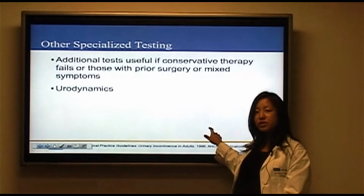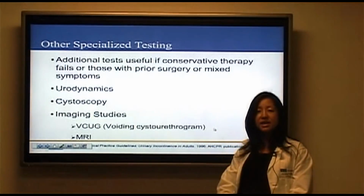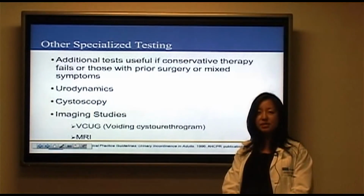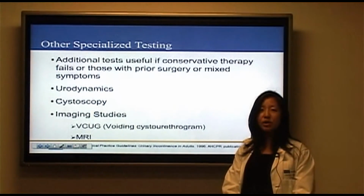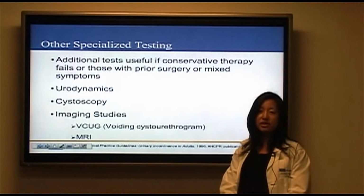Here are some of the other specialized testing that we perform. Please understand that these are not initial tests, but can be performed in complex symptoms or patients with other coexisting conditions, such as urodynamics, cystoscopy, imaging studies.